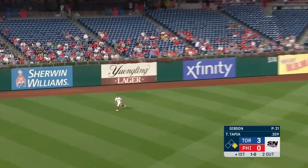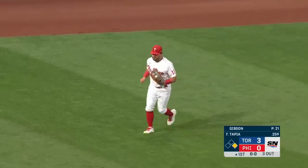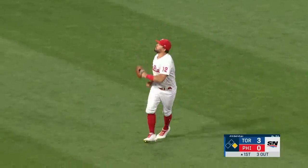That one's out to left field, but it's right at Schwarber, who then moves over the line a few steps, makes the catch. The inning is over, but 3 runs cross the plate.